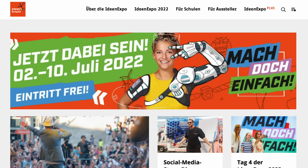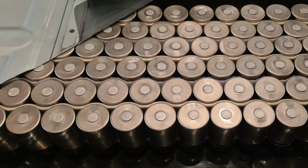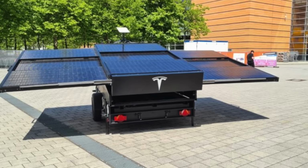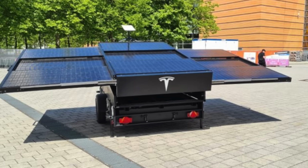But Tesla actually revealed a new concept solar product that could be pretty big for vehicles. It's not quite what you think. At the IDEAN Expo in Germany, Tesla showed off a few products. First was the new 4680 structural pack, which they are building into the Model Y at Giga Texas and more factories in the future. Then Tesla had a solar range extender trailer on display, complete with Starlink from SpaceX.